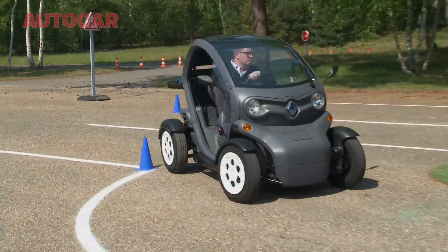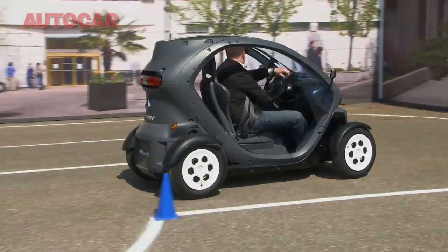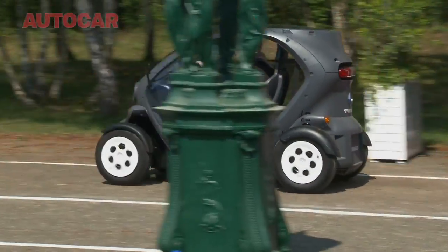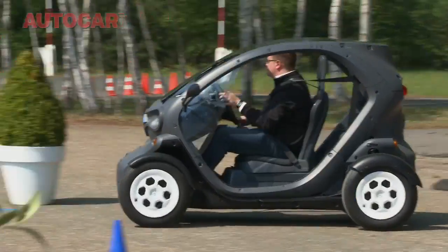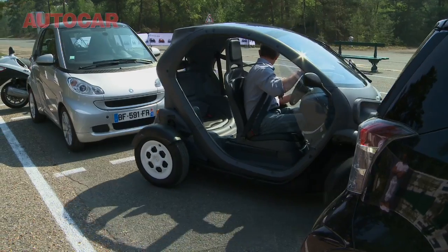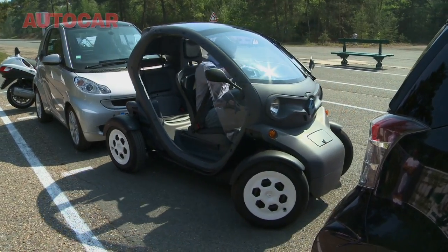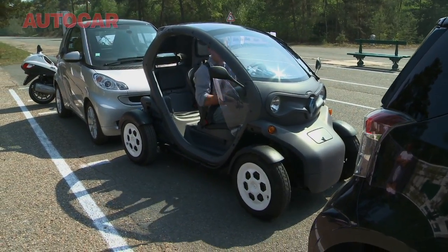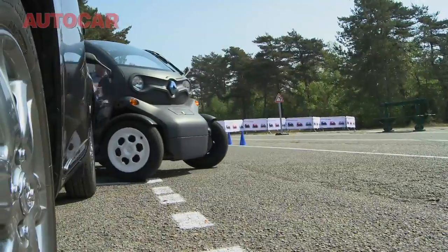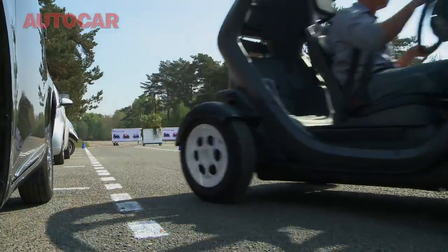Renault UK has yet to confirm a final price for the Twizy, but expect it to cost around about £7,000. There'll also be a monthly lease cost for the Twizy's battery, and that should set you back around about £50 a month. Unfortunately, you won't get a government discount for the Twizy because it's classed as a heavy quadricycle and not a proper car. But even without a government discount, this is still a well-priced city car.